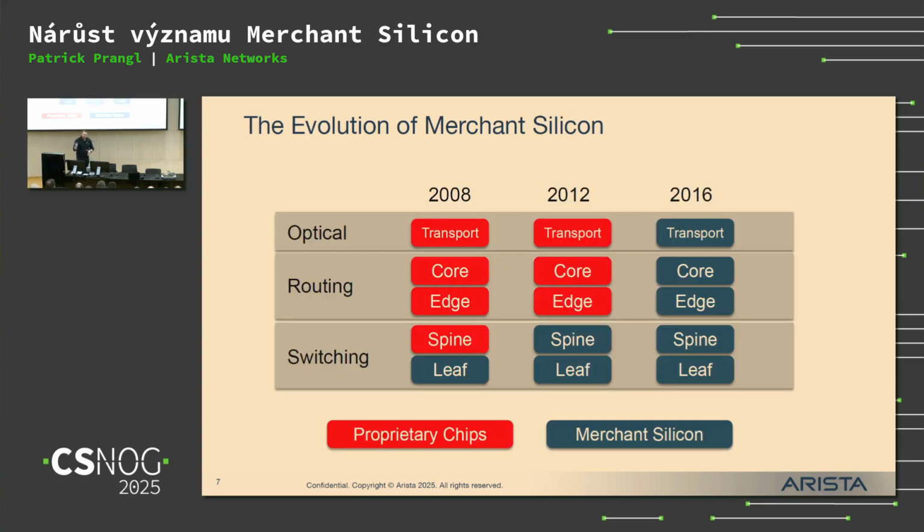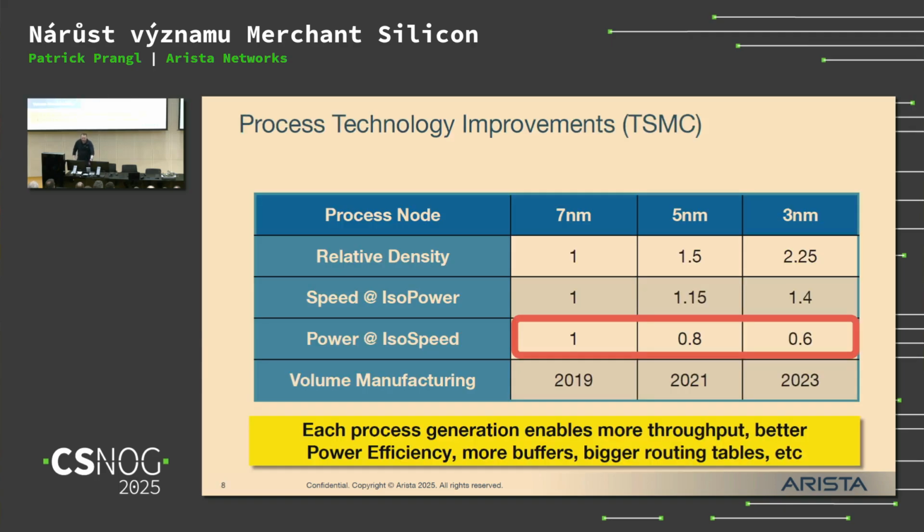So if we take a look at where merchant silicon was fitting in 2008, we were talking about the leaf use case. In '12, we had spine and leaf, so basically we were able to fulfill data center use cases, and now basically merchant silicon can do optical transport, routing, switching, whatever you need. There are some things which you can't do compared to custom silicon, but you always need to see what the advantages and disadvantages are for my use case.